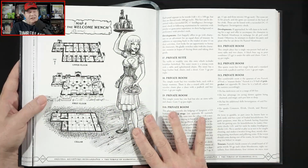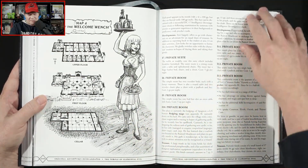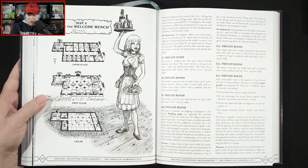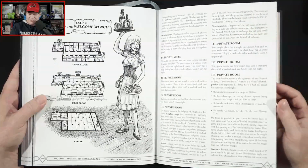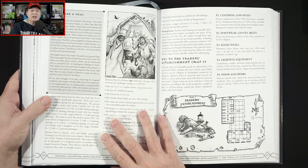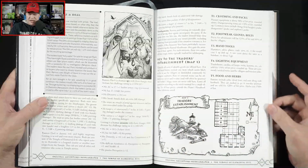So they kept the name, the Inn of the Welcome Wench. How about that? That's interesting. And it looks like the map really hasn't changed much. But of course, we get a little additional artwork like we get with the Dungeon Crawl Classics maps that I've seen. There's the Trader's Establishment.